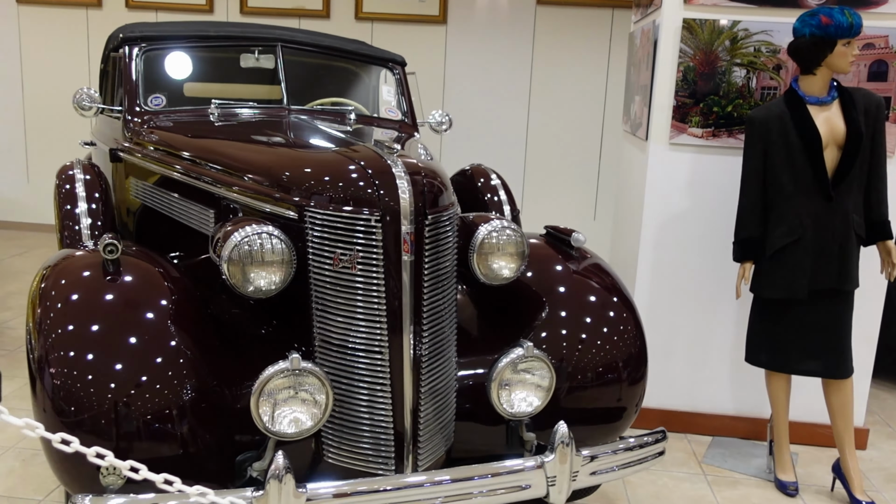Another Caddy with a V12 in it. So this is, I love the look of these vehicles. They're absolutely fantastic.